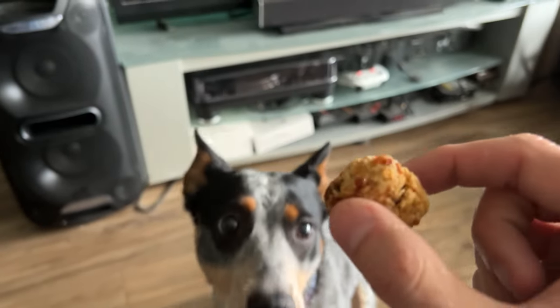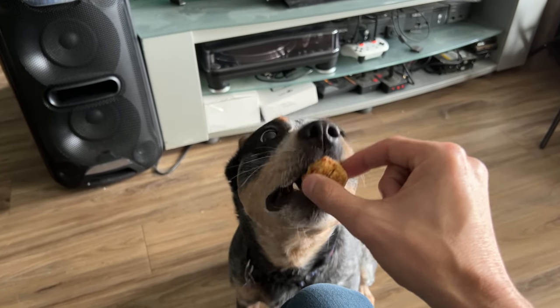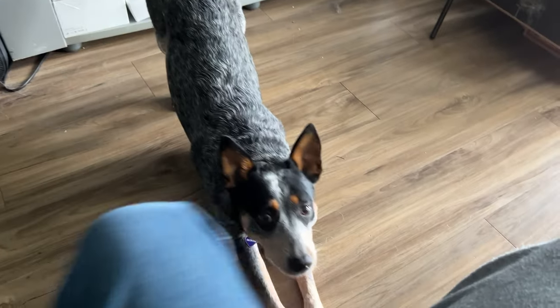Look it. Look what I got you. Look, you want it? You want it? Sit. Nice. Good girl. You like that? Was that a good treat? Is that a good one? Yeah? It was good?